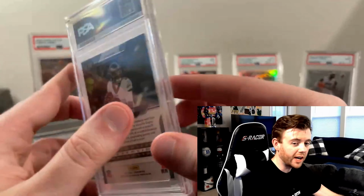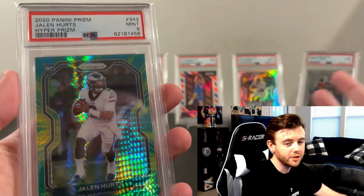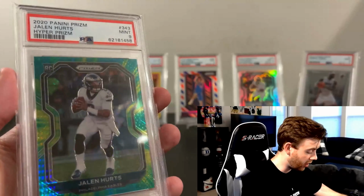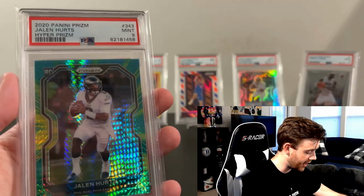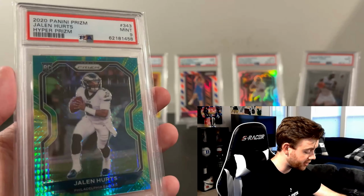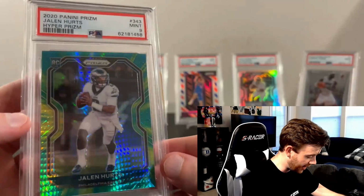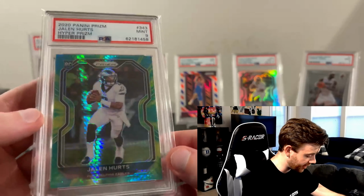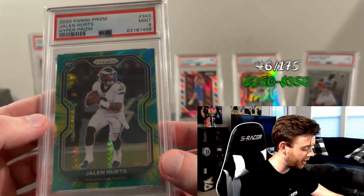I think it's always great to collect numbered cards because you can say, hey, there's only going to be 100, 200, however many of these cards, and they're all going to grade slightly different. I'm sure some 10s, some 9s, 8s, all that. So I think it's fun to grade the numbered cards. Those usually demand a higher price as well. I think this card is probably worth $250 to $350.